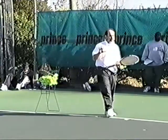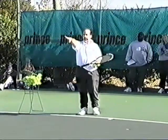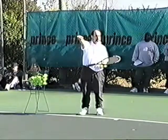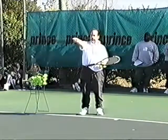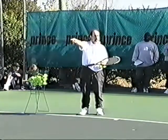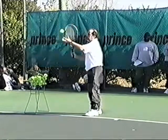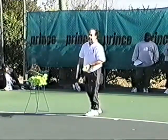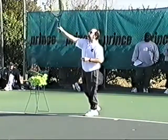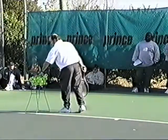So one of the things you can do for direction is this. My primary target is not going to be in the court. Do you see the net strap? If I were to serve 2 to 3 inches to the right of the net strap, you think the ball's going to go into the court straight ahead of me, don't you? But if I serve 2 to 3 inches to the right of the net strap, look what happens. I start to be going down the middle. And I now have a reference point where I can start placing my serve.